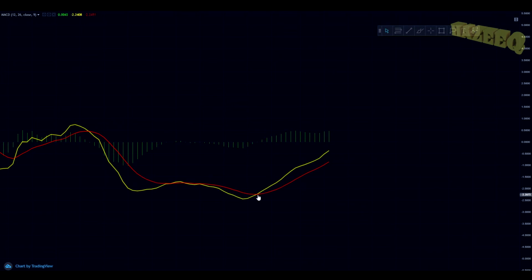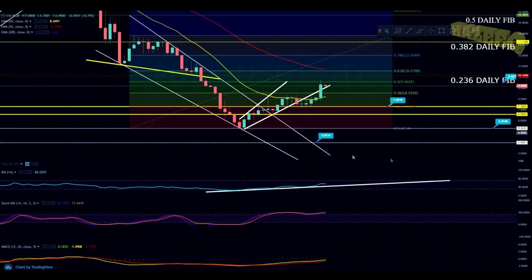So we created the bullish cross on the MACD July 23rd, and now we're starting to get above the histogram. We're just barely getting there. So this is it for the daily chart. Let's jump into the 4-hourly.